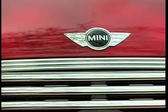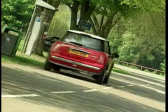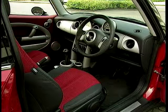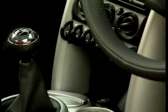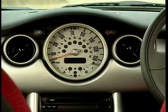So to introduce a new Mini, a properly engineered new Mini model, it needed to have something which linked it to the Minis of the past. And in that case, the styling cues, although it's a totally different car in every respect to the Mini we all know and love, the styling cues are what gives it that link to the past.